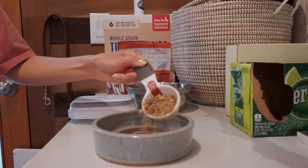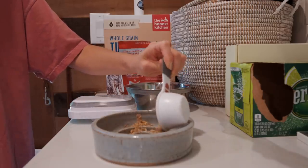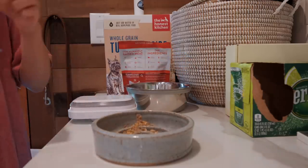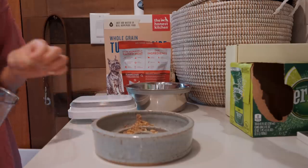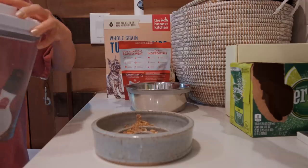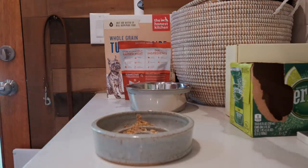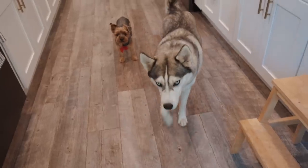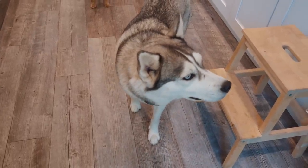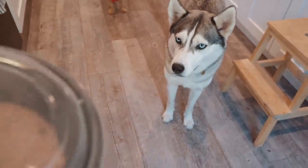completely wasting her frozen raw patty, which isn't cheap. Sometimes I think that it's the food that she's tired of, but then for dinner, she'll be really excited. So let me know if you guys have that issue with your husky, because it's been a struggle trying to feed Luna. Will you eat? It's your favorite.